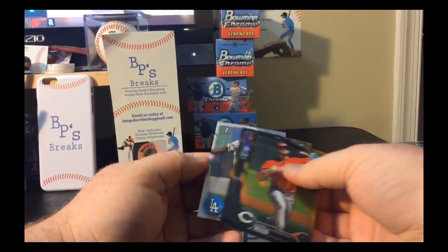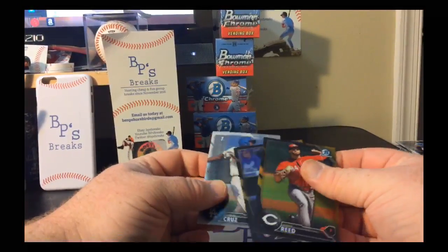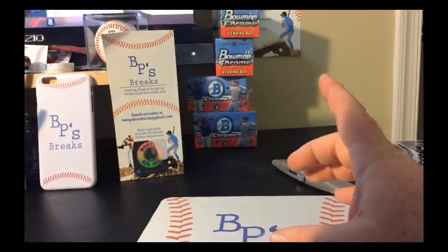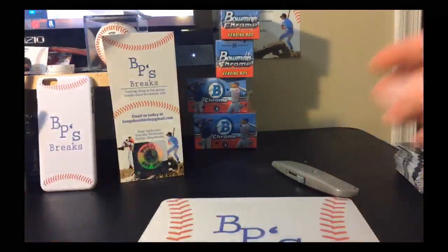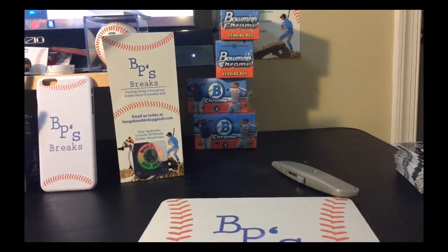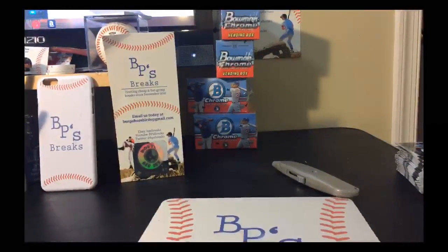Yeah, I don't think that's an autograph. We got an O'Neill Cruz refractor, Zimmer, and Reed black and gold. O'Neill Cruz is 466 out of 499. That's one that's not on the board yet. Dodgers autos, other than Willie Calhoun, have not been showing up as much as I thought they would. We got Willie Calhoun, we got a Urias, we hit one Alvarez.